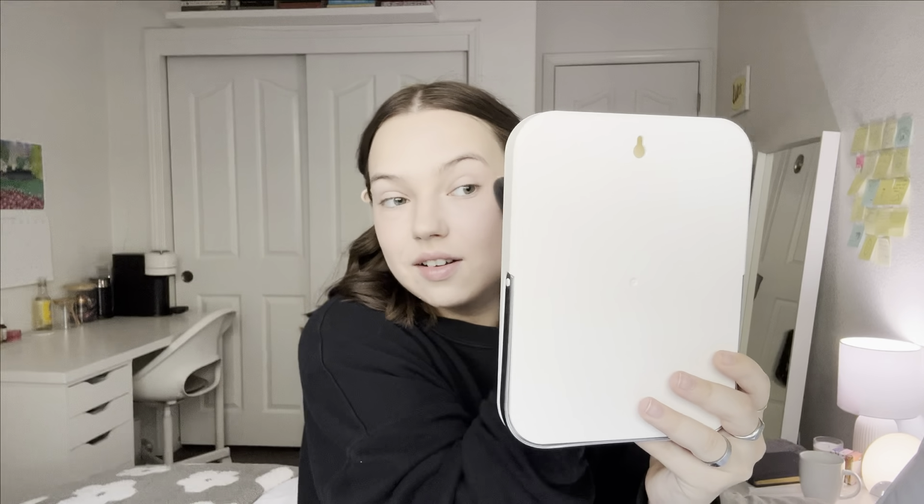And now, probably one of my favorite parts is highlighter. And I use the Milani Baked Highlighter number 110 Dulce Perla. Probably just butchered that, but it looks like this. And yeah, I'll start out with my finger and I'll do my cheekbones and I'll just rub it in because I don't want it to be just one line to streak. I also don't want too much where I look crazy.